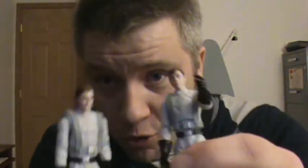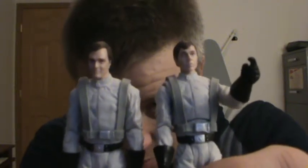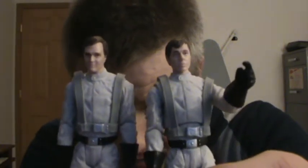Now, I am not sure which one is which. Maybe one of you Ultimate Star Wars gurus will tell me about the two face sculpts, but I am very appreciative that they have more than one face sculpt for these guys.